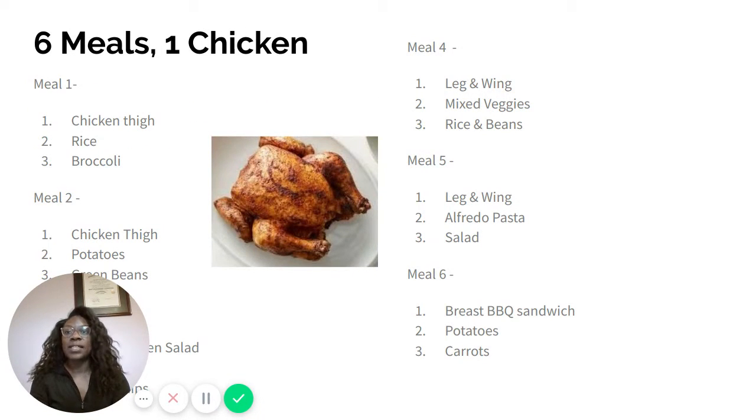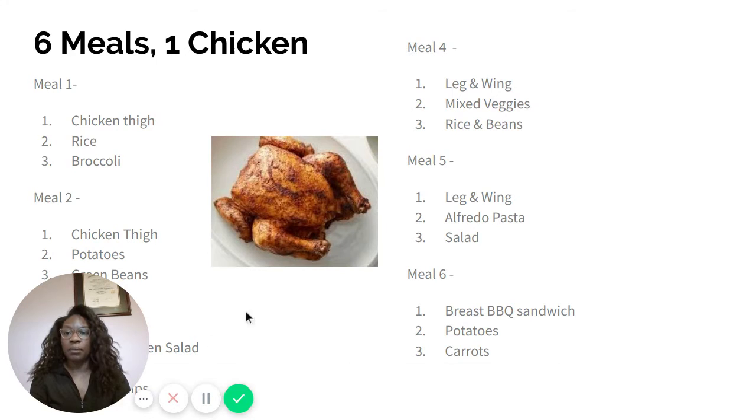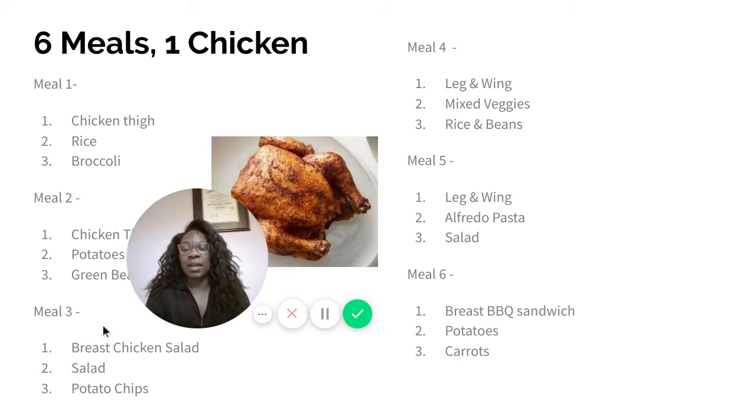So, 6 meals with one chicken. I'm using the whole chicken here. Meal 1 is a chicken thigh with rice and broccoli. Meal 2 is the other chicken thigh with potatoes and green beans. Meal 3 is chicken salad with salad and potato chips. I can't even see because my own face is in the way.